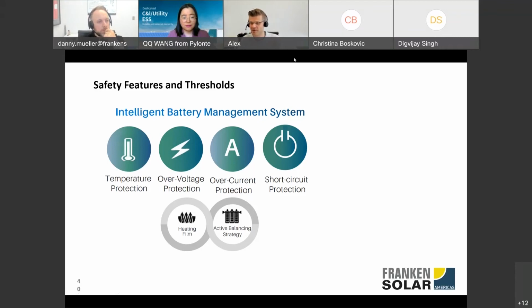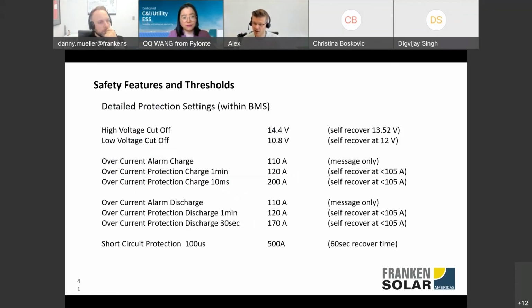The heating film, that's the one we discussed. And every cell is being temperature managed and actively balanced, so that all the lithium cells, the 4 we have in that system, are always nicely symmetric to each other. Now we dive a little bit deeper into the actual performance and where the cutoffs are, because that's very important to understand what the battery, one or then more.